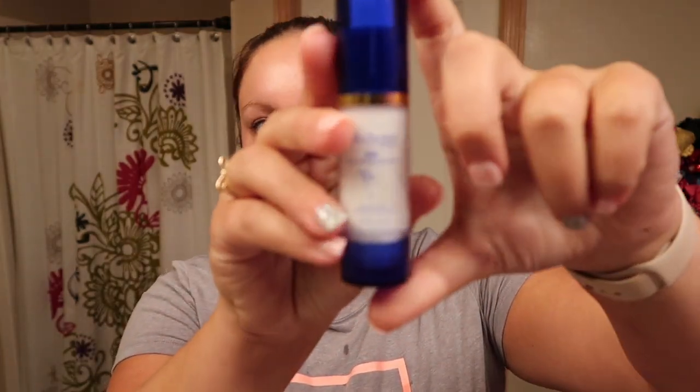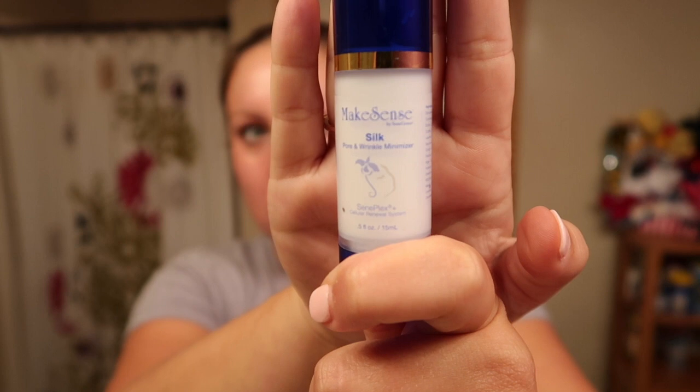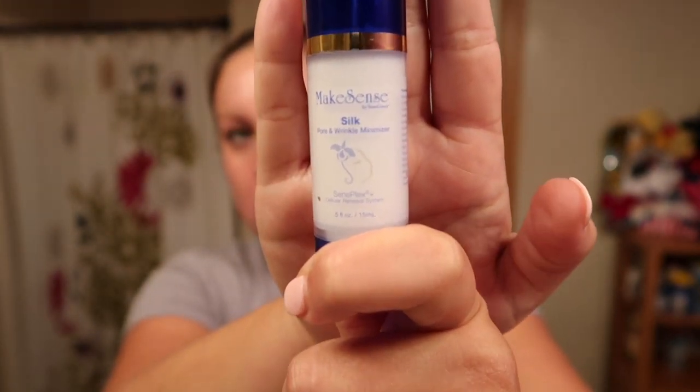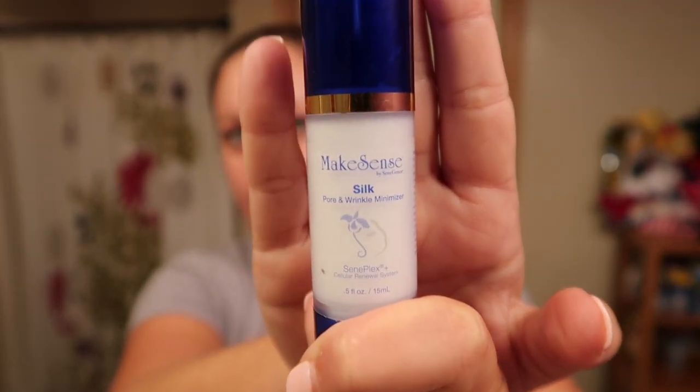Next thing I'll use is the Synergence. Maybe it focuses. It's their Silk, and it is anti-wrinkle and pore minimizer. Just makes your makeup look really good.